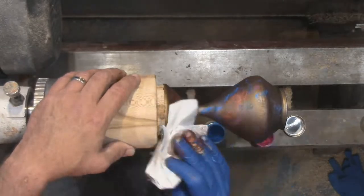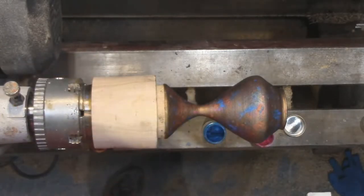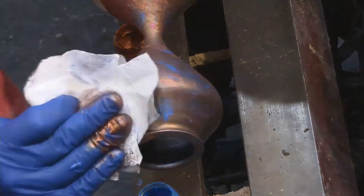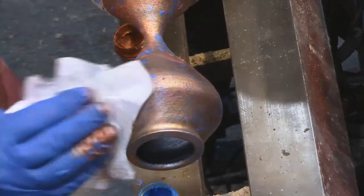And I love the bright colors kind of hiding underneath the subtle colors. And I wish the light was a little bit better for you there. Let me go to the end camera. You get a better look at what the colors are looking like somewhat on the end camera.